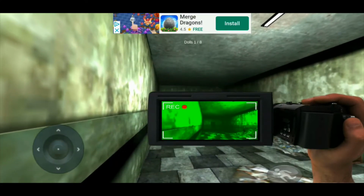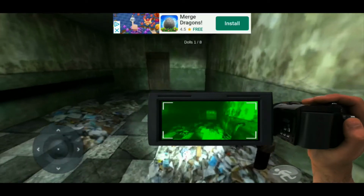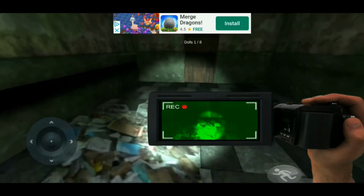Let's face it, even I don't get scared very easily, but when that jumped out and I wasn't expecting it, I did get startled. So I thought that was kind of cool. That was entertaining. Now the negatives: the gameplay is far too frustrating.